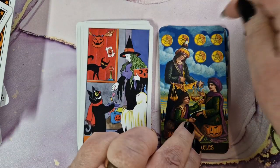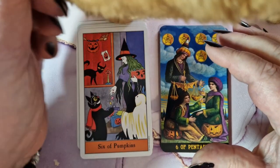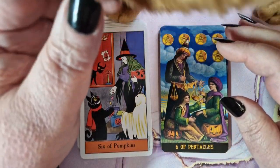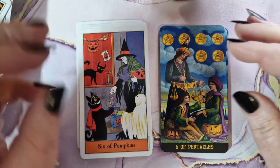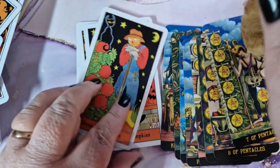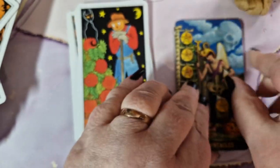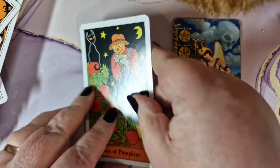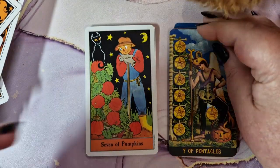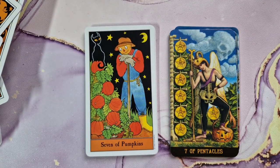The six. Hello again, Jelly Bean. Hello. Getting right in the way. And the seven. Don't stand on my cards, dude. Yeah, you can sit in front of them. That's okay. Don't rub that. Oh, he's very annoyed with me now. Mommy, don't. He says, don't keep telling me what I can't do.